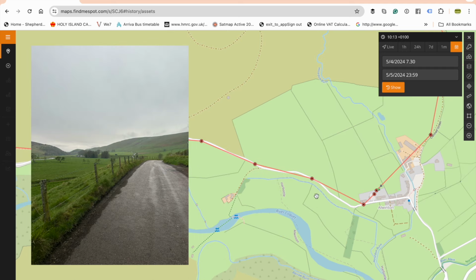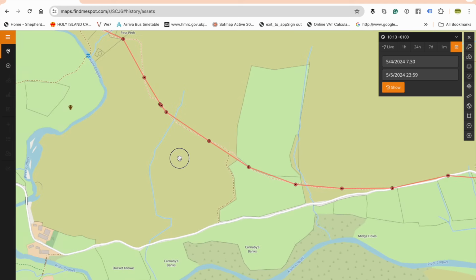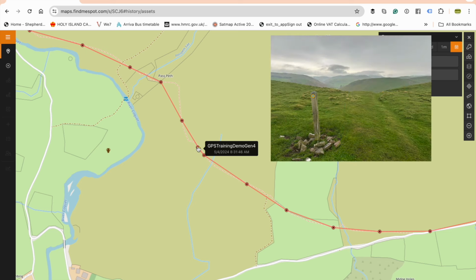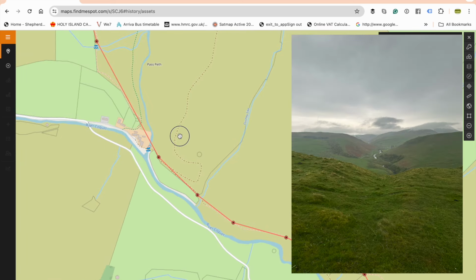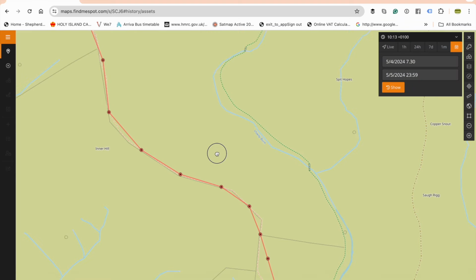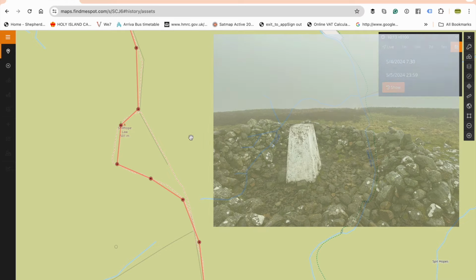So we started here at the car park, went along the road, and you can see it's drawing a straight line from track point to track point. Went up here, and you can see we must have had a little bit of a stop here, because there are two track points together. Dropped down over past Peth, and you can see exactly where we went up here. So we followed up all the way up to Shillhope Law.